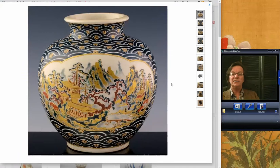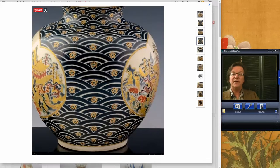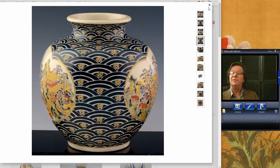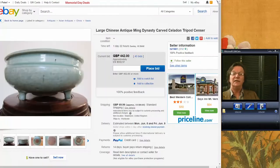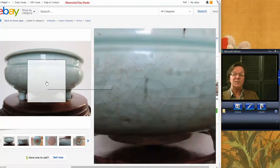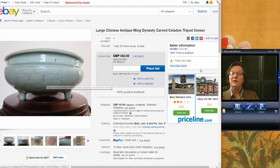And just so you know, if you buy Japanese stuff at Satsuma, Joni's, who just finished the sale, has about a dozen or so. I didn't count them. Nice-looking Satsuma lots. This one in particular, it's heavily decorated with gosu blue. There's a side image of it, a rather nice piece, and you might want to check those out. We'll have those on the newsletter when we send it out this weekend. And there's another incense burner, a celadon incense burner, an old one. You can see the surface on it, nice old one, coming up that closes on Sunday.